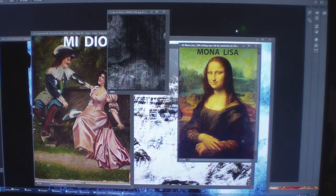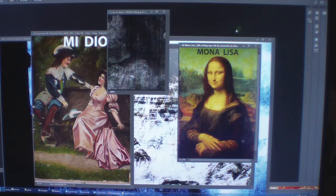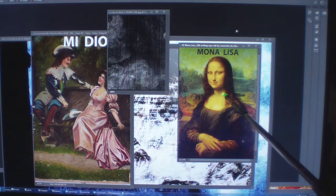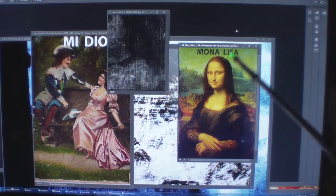You know, I'm really getting overexcited, but really not. Because, I mean, what's wrong with being excited about something which you do? I'm Alan Cook, the proud owner of the MI-DION that's on the left, and it is the older Mona Lisa. This is the X-ray which I pulled out of the MI-DION, which is the Mona Lisa.